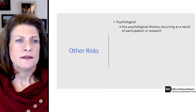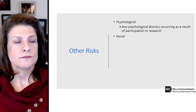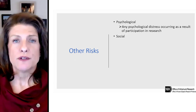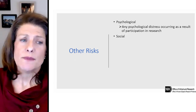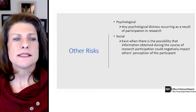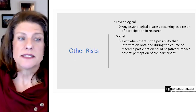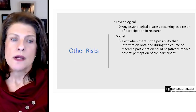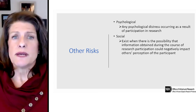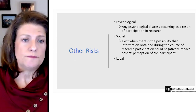There's psychological risk, any psychological distress occurring as a result of participation in research. One example might be a study that is looking at adults who experienced child abuse, and the questionnaires that are utilized may actually result in psychological distress for the subjects. The risk could be social. These exist where there's a possibility that the information obtained during the course of research participation could negatively impact others' perception of the participant. So if this was a subject who was involved in a study of sexually transmitted diseases, if this information were revealed to others, they may worry about the impact on others' perception of that individual.